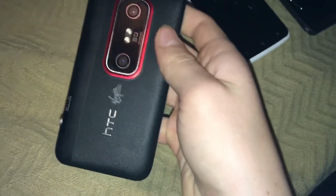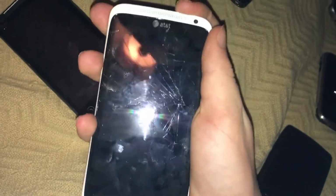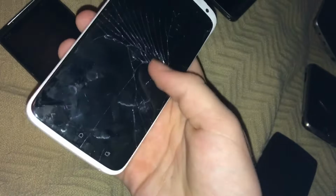We have an HTC Evo 3D, I think. Works fine. Mint condition. HTC One X. This one is messed up. Like, the screen won't turn on, and I broke it even more taking it apart, but it's overall not that great condition. HTC One M9 has a slightly cracked screen, but works fine otherwise.